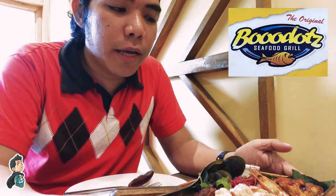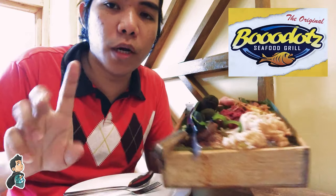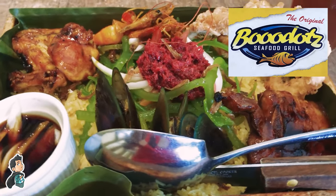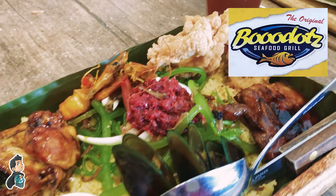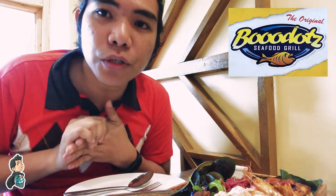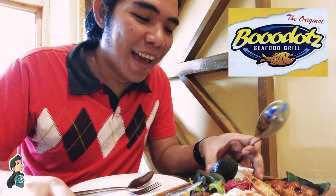So let's try the Boodlelito. This is good for 1 to 2 persons. And we have garlic rice, grilled chicken inasal, grilled pork belly, shrimp, tahong, Punaw Shells, Guso, and Dilis and Hipon. That's Boodlelito, and it costs 269 with glass.